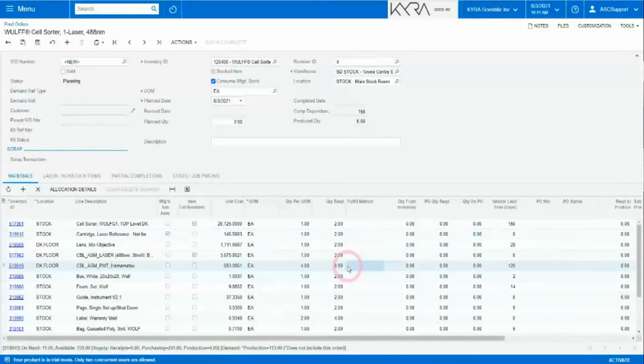So immediately I want to know, where am I? Oh, okay, I have 11 of them on hand. I have 139 available. And I have 241 in purchasing. So it's giving me all sorts of information that I want about the individual item. That's pretty good, because on this particular item, I've got a 120-day lead time if I don't have it.